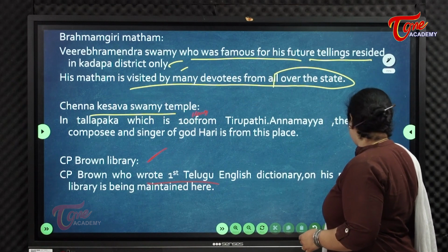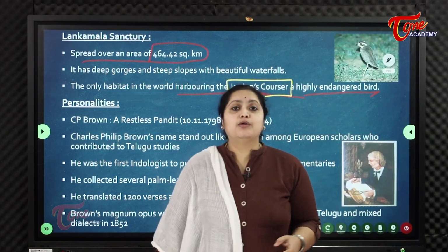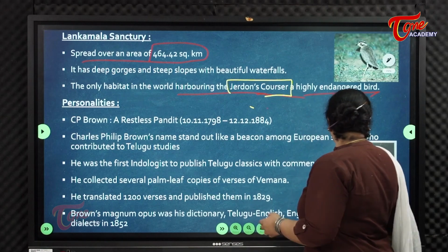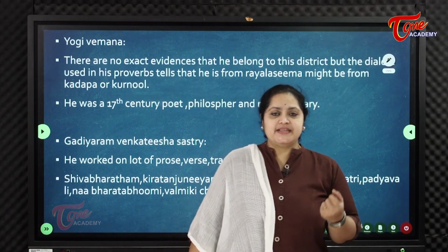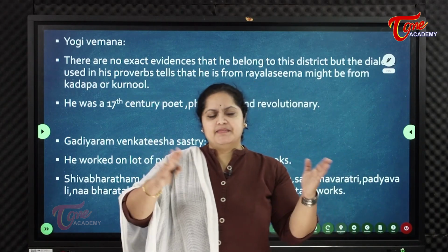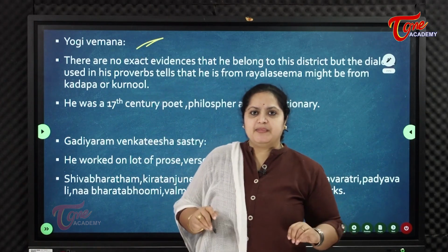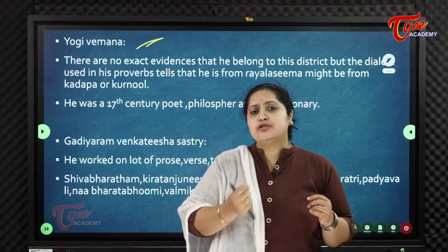So now coming to personalities who hail from or who have worked in this place, who are very prominent in this locality or area. First, the most famous personality from this region, of course there is a small confusion about Yogi Vemana. Some people say he's from Kurnool and some say he's from Kadapa, but it's not sure which place he belongs to.